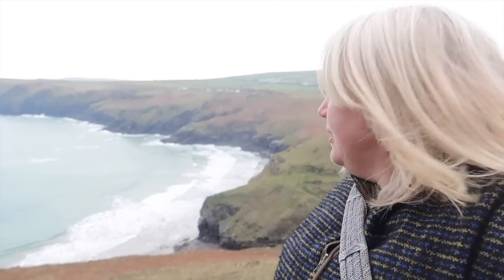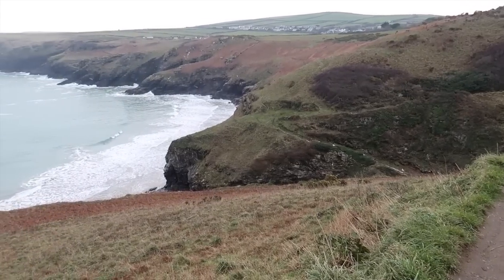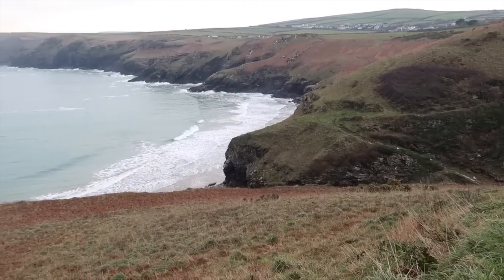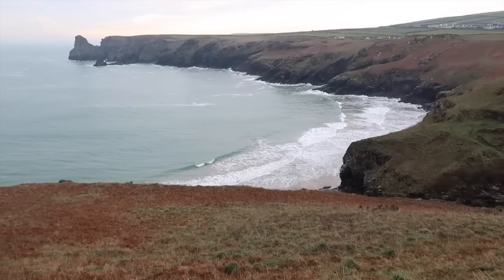What a stunning view. In the summer, of course, the colours are completely different. Beautiful. The Rocky Valley is not far along that stretch of coastline. And then you get to Boscastle. The church steeple you can see on the horizon is Forrabury, near Boscastle.